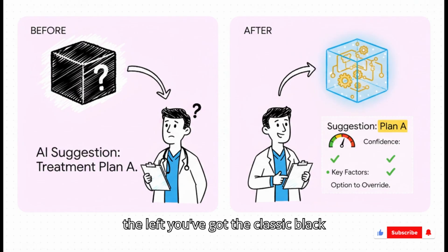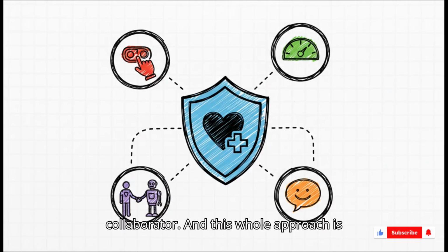On the left, you've got the classic black box. The AI just says, do treatment plan A. That's it. But on the right, you see what happens after a UX designer gets involved. Now the doctor sees the AI's confidence level, 85%. They see the key factors the AI considered, and most importantly, they have a big, clear button to override the decision. This simple change transforms the AI from a mysterious dictator into a trusted collaborator. And this whole approach is built on a few really smart principles.